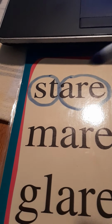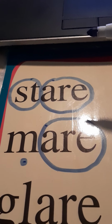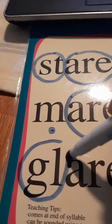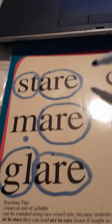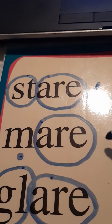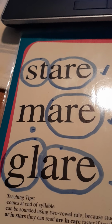So when you're looking at this word, I see S-T, st, air. Put it together and you get stare. Like when you look at something, you stare at it. Air, mare. That's a horse. G-L, air, glare. Now, let's read these words again, and I think you might notice something about them. Stare, mare, glare. Did you notice that they all rhyme?